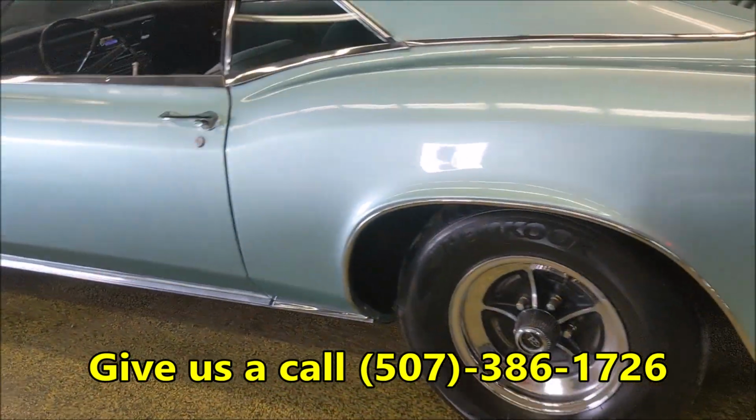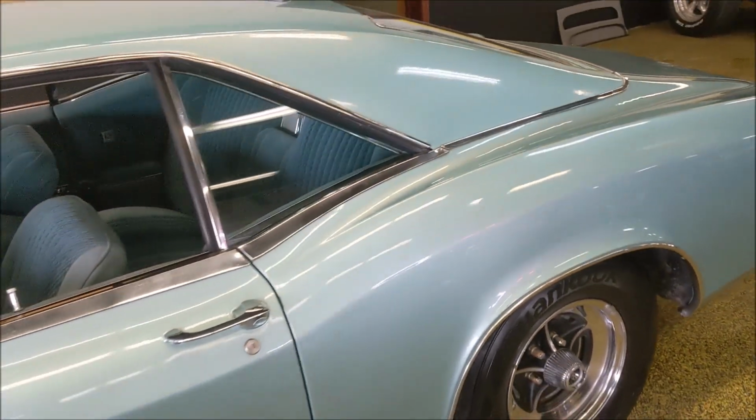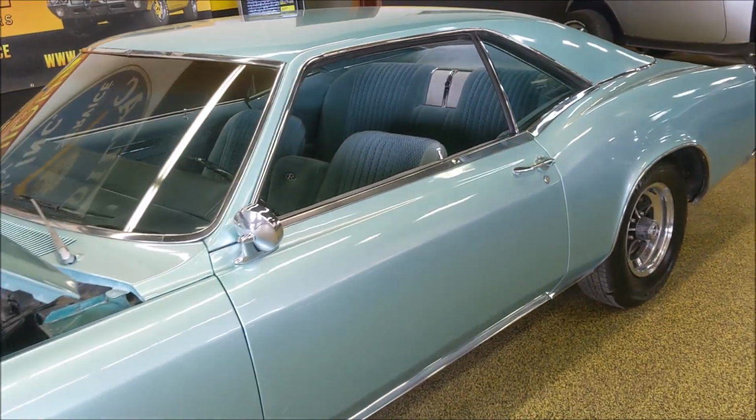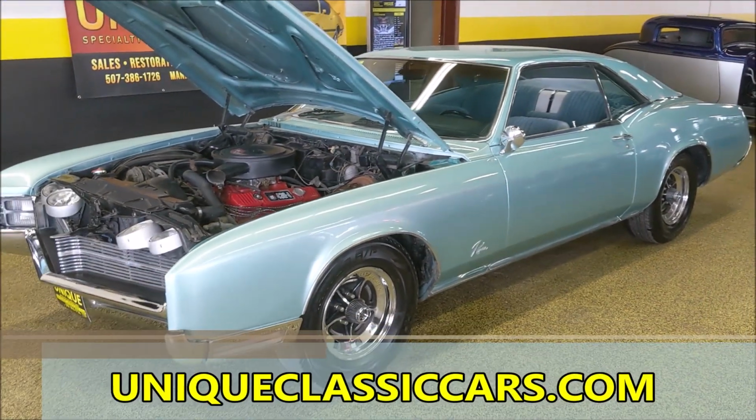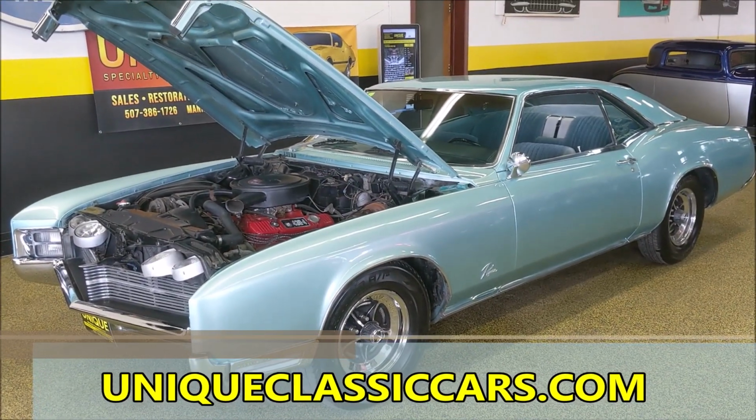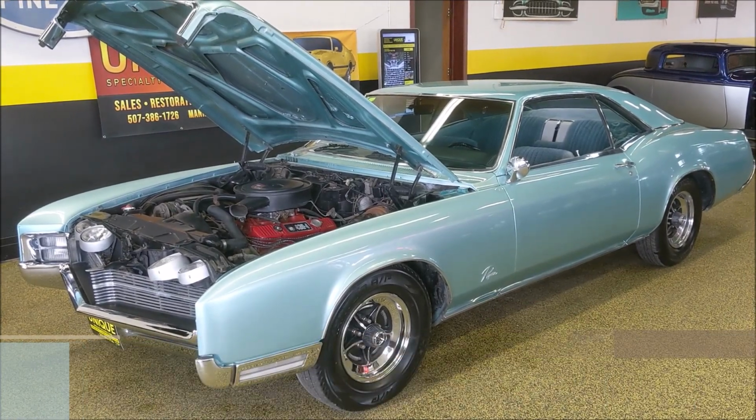See all the still pictures of this car on our website that include the inside, the outside, and the underside of this car. You'll be able to see how solid it is as well. All the pictures are on our website at uniqueclassiccars.com. Trades are considered and financing is available as well.